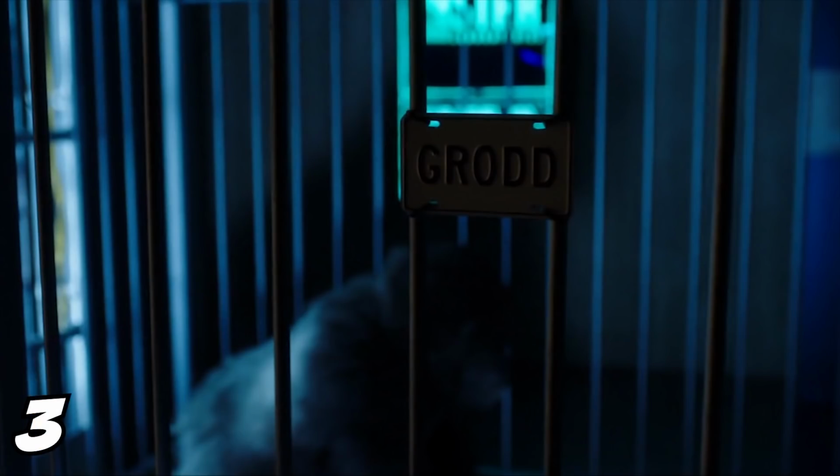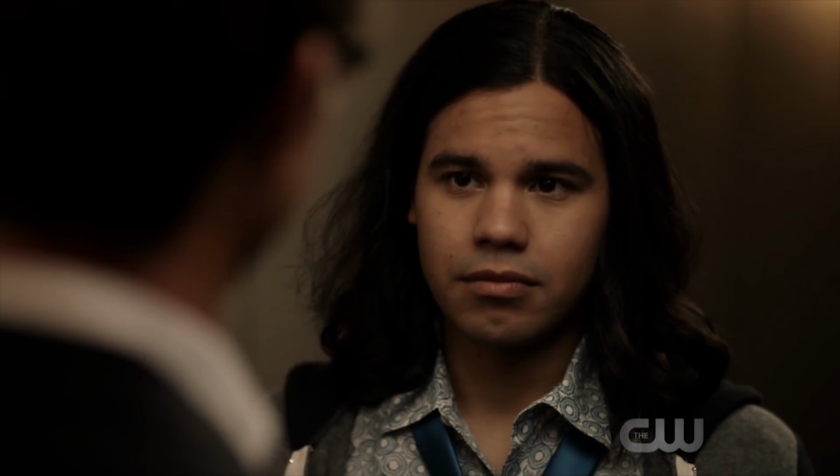Number 3, Barry and Nora go back to the night Barry got his powers. They see the explosion. She almost touches Grodd through the cage. Don't touch that. And they shot a whole bunch of new footage with Caitlin and Cisco. They even made a reference to the night that Reverse Flash killed Cisco.